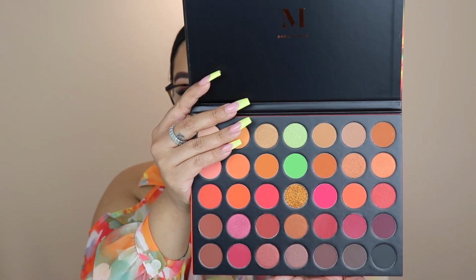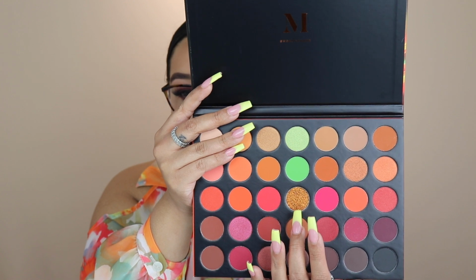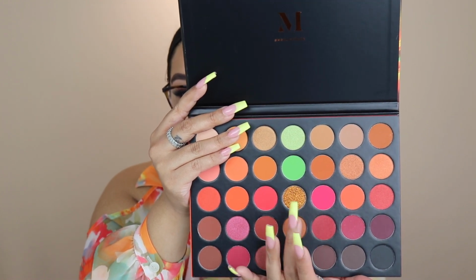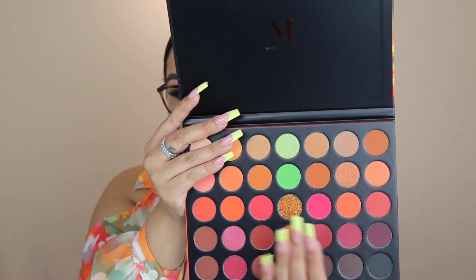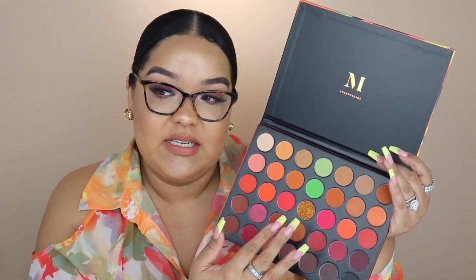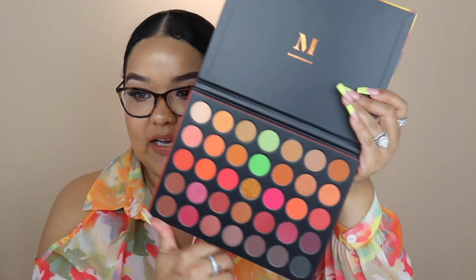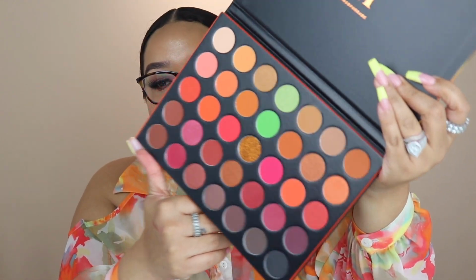And let me tell you, they knew exactly what they were doing when they put that green shade and this pressed glitter and this watermelon shade right here all together. They just give you all the vibes. I just loved the whole middle section of this palette. I loved these transition shades. There are just so many transition shades in here, and that just, you know, makes me horny. I love it.